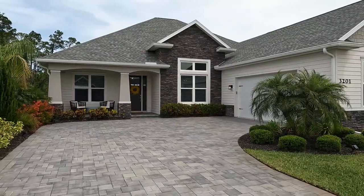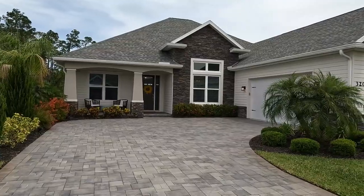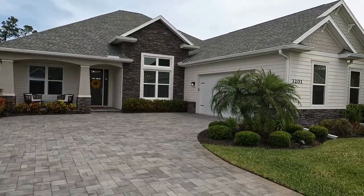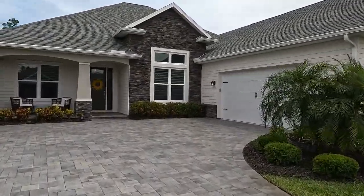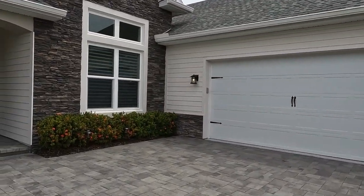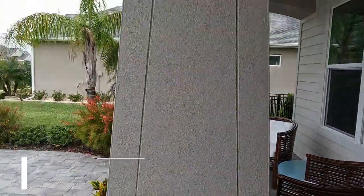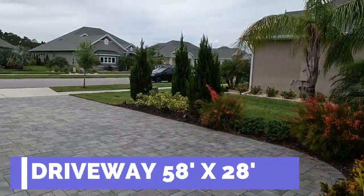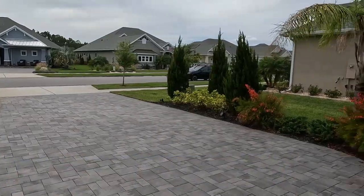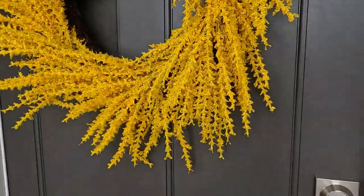I am so glad you guys decided to tour this home with me today. I promise it's not going to disappoint. We're going to take a look outside first, and the very first thing that I want to point out is this driveway. It's pavered and is really big compared to most of the newer built homes. You're looking at about 58 feet long and 28 feet wide, so plenty of room to park several cars. You're also going to get this really cute front porch area, perfect for relaxing with a cup of coffee.